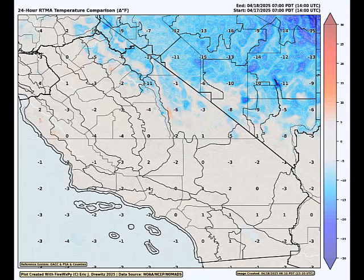Here's the latest RTMA comparison, a 24-hour comparison for temperature. And as you can see, temperatures are a few degrees cooler this morning compared to yesterday morning across portions of the Sierra and the northern deserts. Otherwise, temperatures look to be around the same as they were yesterday morning.